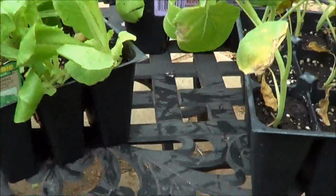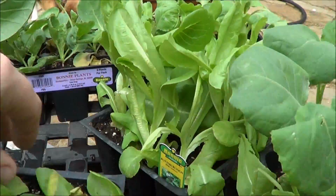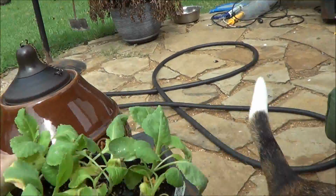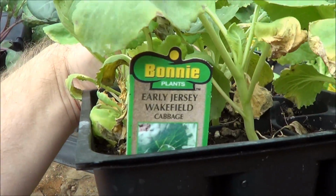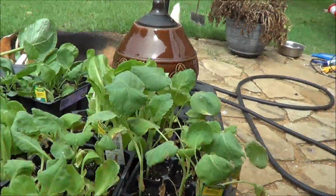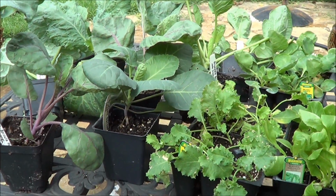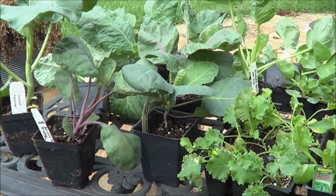And of course some more lettuce, romaine, and a butter crunch lettuce, and then a Brussels sprout. And then this one is an early Jersey Wakefield cabbage. And those are all 9-packs, so we've got plenty to go on here. I'm kind of downsizing for as far as our fall garden is going. Let me take y'all out to the garden and show you exactly what we've got going on.